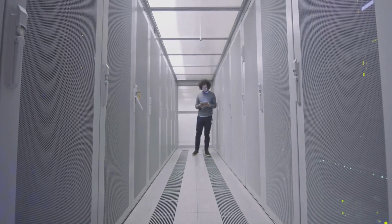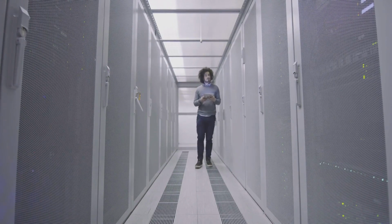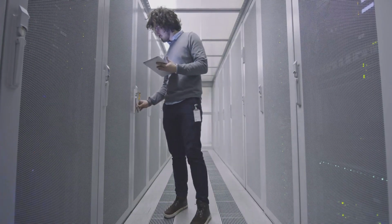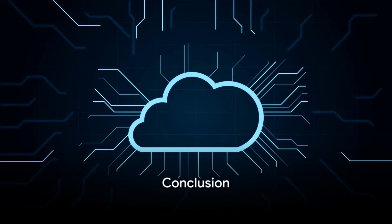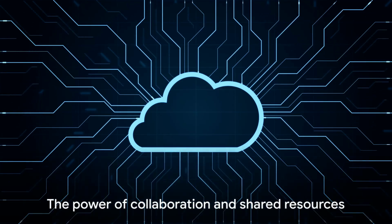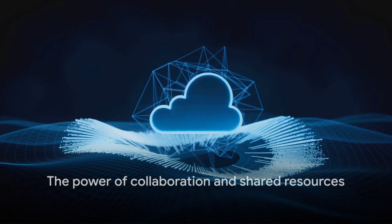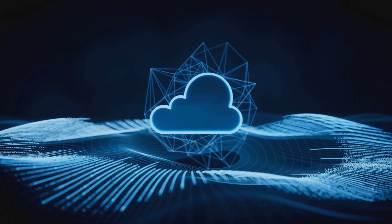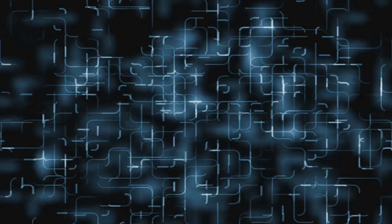Finally, the grid in grid computing is a virtual supercomputer made up of many individual computers that are networked together. These computers can be located anywhere and don't have to be physically connected. In conclusion, grid computing is a powerful technology that's changing the way we think about and use computing resources. It's a testament to the power of collaboration and shared resources, demonstrating how, by working together, we can achieve things that would be impossible to accomplish alone. So, the next time you're confronted with a complex problem, remember the power of the grid. After all, many hands, or in this case, CPUs, make light work.